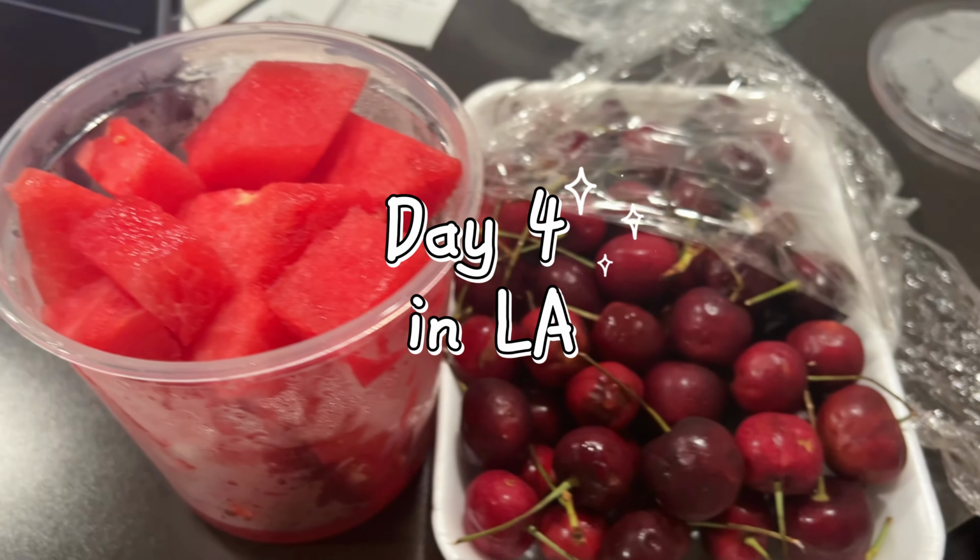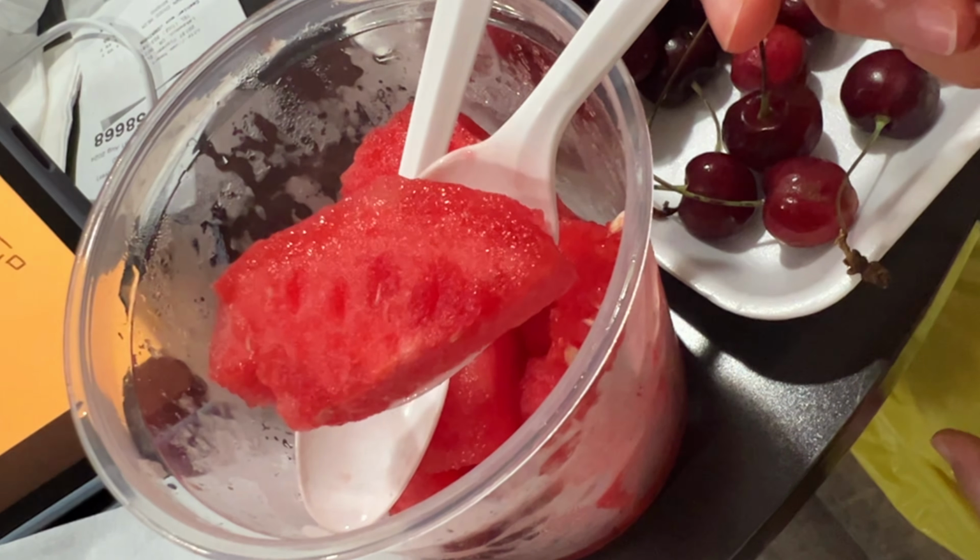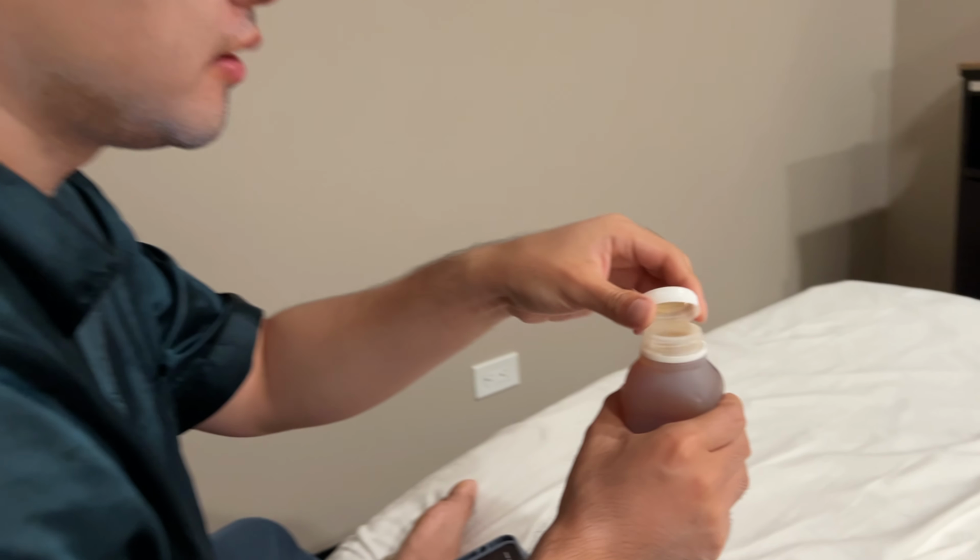We started our day by eating the watermelon and cherries we got yesterday from the farmer's market, and the fruit was so fresh and sweet.